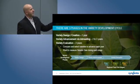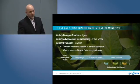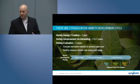So there are 3 phases of that process, and the sum of those phases represent one variety development cycle. So what's phase 1 of that cycle? It's new variety design, new line creation.